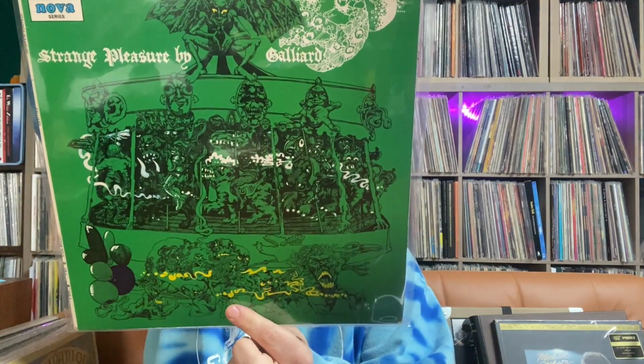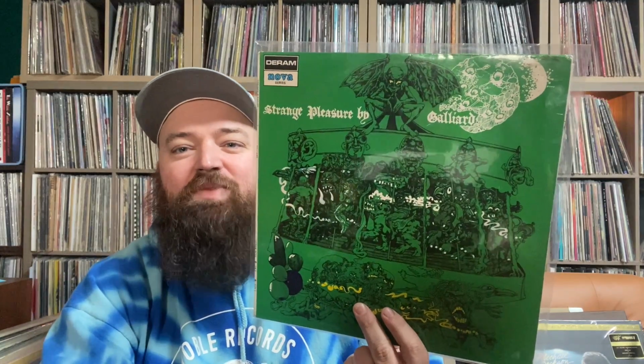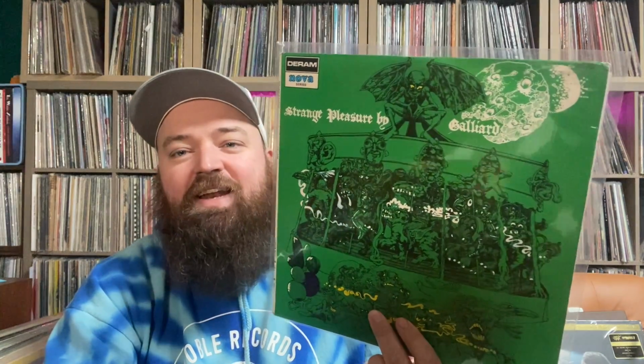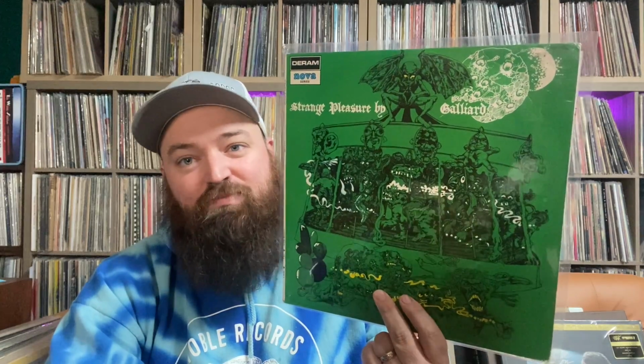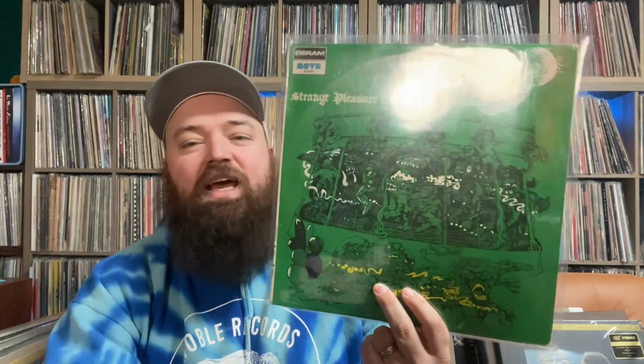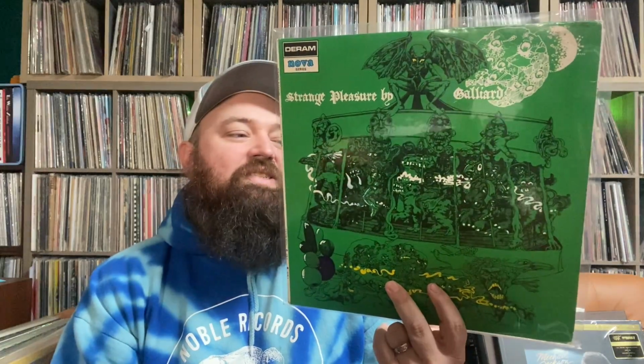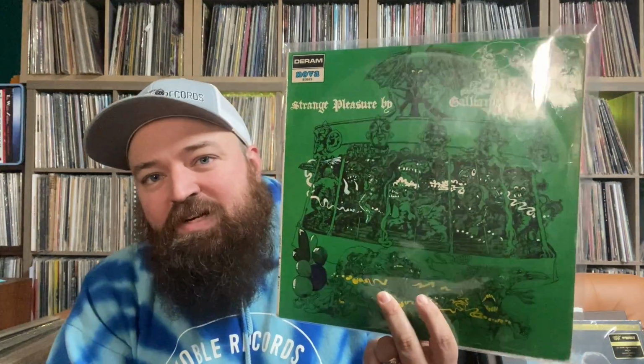Really cool one. This is some other stuff from a buddy of mine. This one's called Strange Pleasure by Gallièrd. We were trying to come up with a trade on something. I was trading a friend. I had a couple copies of Zeppelin 2 Mo-Fi, and we were trading a handful of records for it, and this is one of them. This is a really cool record. This is another one, at times a little folky, but on the psychedelic side of things. This is an original UK mono of this one, and it's a killer.